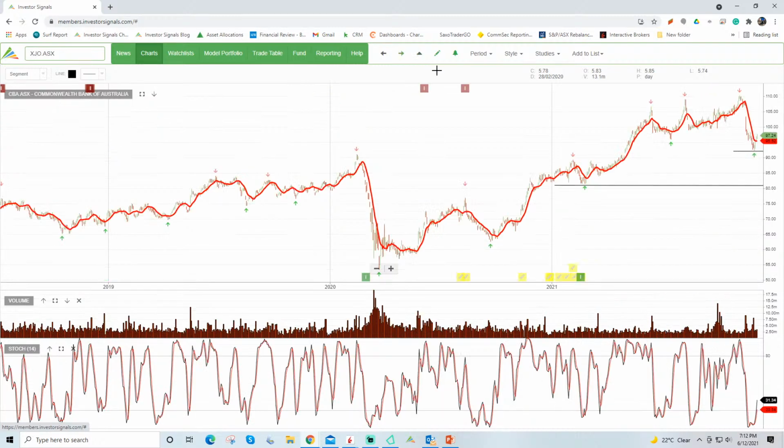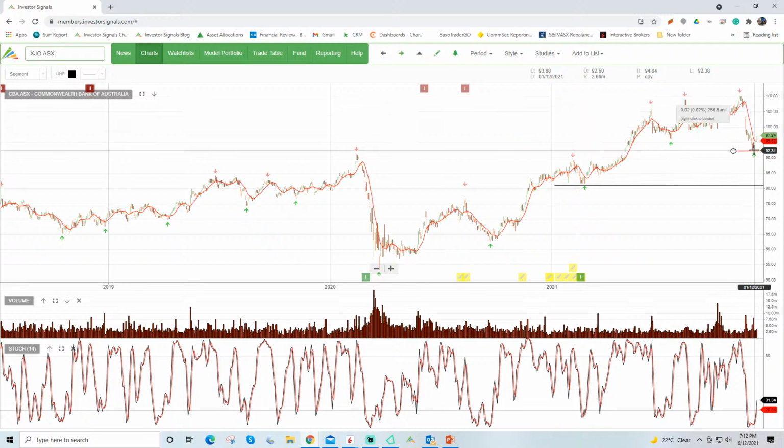CBA is under buy conditions. It originally switched from sell to buy there in February earlier this year at $81. It's since rallied up to 110. It's pulled back to 92.